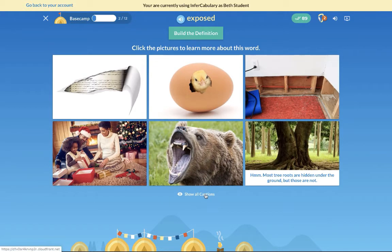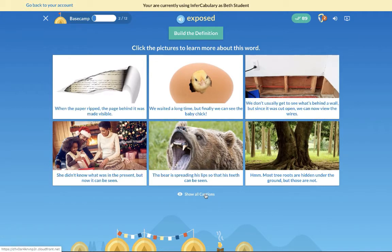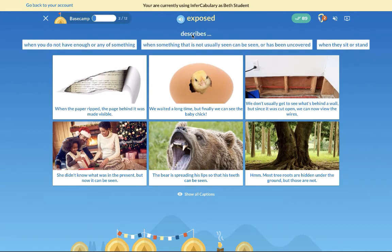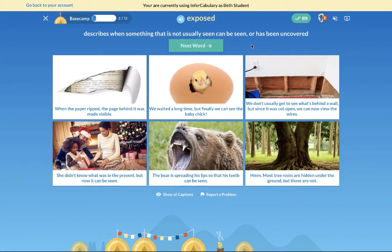Teachers also have the ability, and students as well, to show all the captions in case they want to search for the words and phrases. Then I'm just going to go ahead and turn all the audio off to save us some time, but students then build the definition, and then they're given three choices: describes, and then I'm given the entire definition.